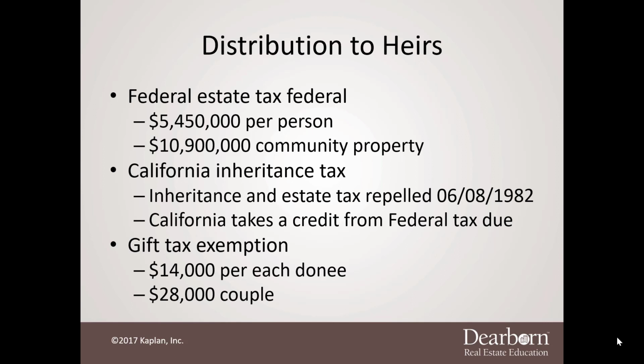California actually in 1982 did away with inheritance and estate tax. But what they'll do is take a credit from anything due on federal taxes toward the California state government. So they don't have inheritance or estate tax, but whatever's due to the federal government, California will take a credit from that.